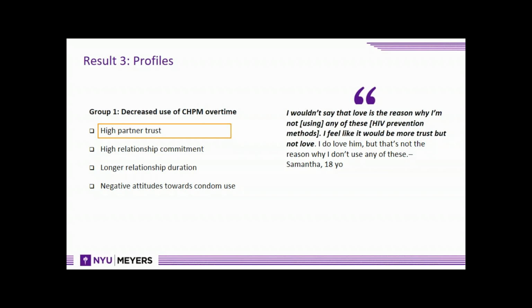The interesting thing about this group was that they either were not currently using any methods, or there was a clear discontinuation of methods over time, particularly condoms.